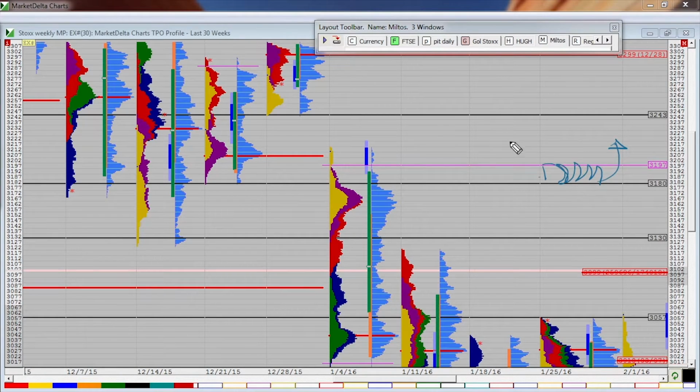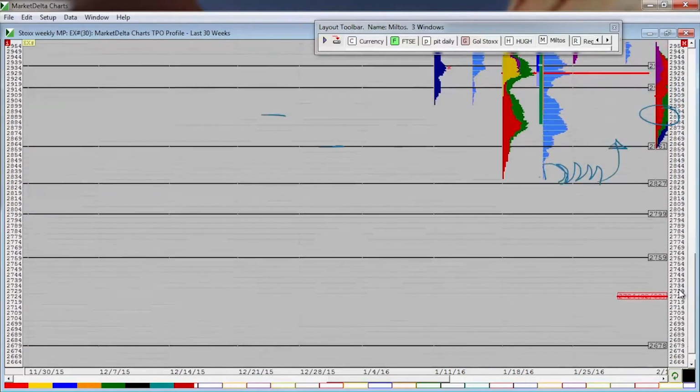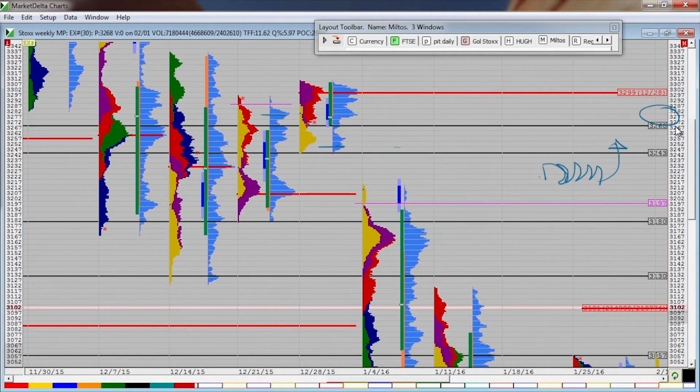a move back up into this region. You can see we've got a gap all the way from this level in here up to these 32.43s, which I think this area is quite interesting. But the more interesting area, as you guys can see, is that closing gap, which if I just remove one of these erroneous levels, I can just fill that in.